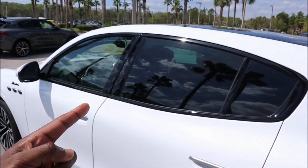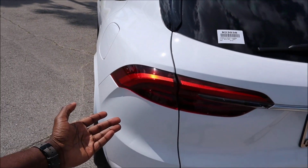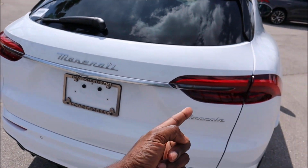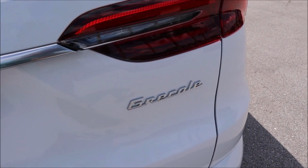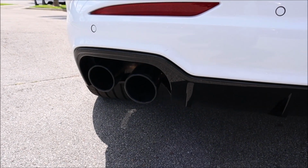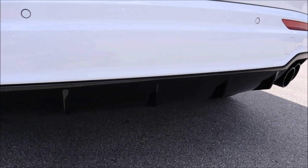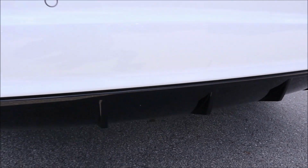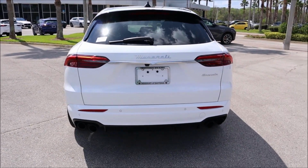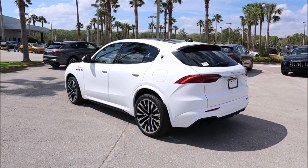Also, gloss black window moldings going around, spoiler with the gloss black tip, and then boomerang tails, Maserati script going all throughout, Grecale badge there, and then on the Modena, you have the gloss black tips and the gloss black rear diffuser there with the shark fin look. All right, so there you are. Now, we've seen a lot of these things on the Grecales before. So again, give it your best shot on what you think has changed for the limited edition.